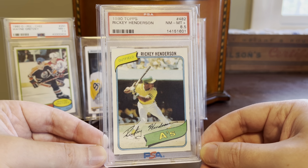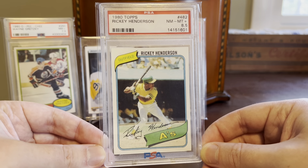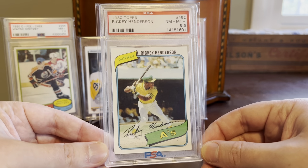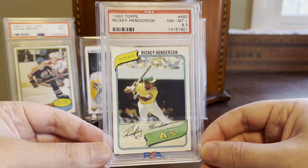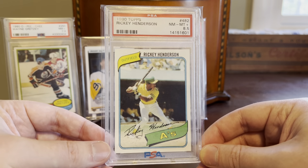If you asked somebody, hey, do you want this Cal Ripken rookie, their first question would be, well, is it Donruss, Fleer, or Topps? But all the way up through 1980, at least from the mid 50s through 1980, it was a Topps world. And when you say Rickey Henderson rookie card, nobody has to ask which one. It is this card. And I'm really happy to have this 8.5.